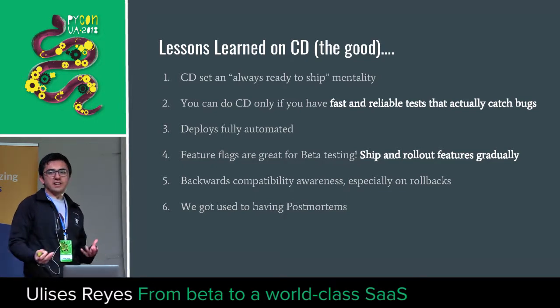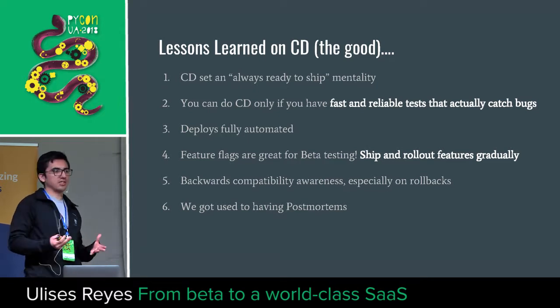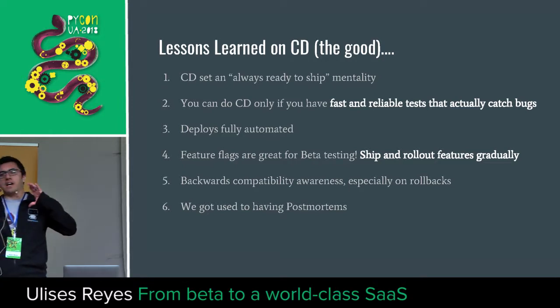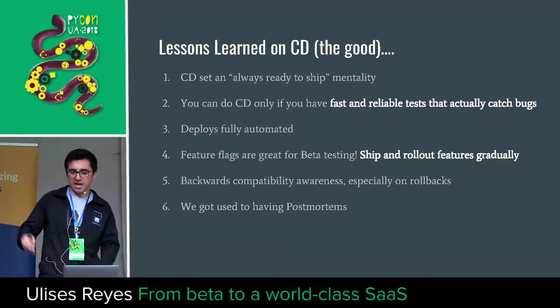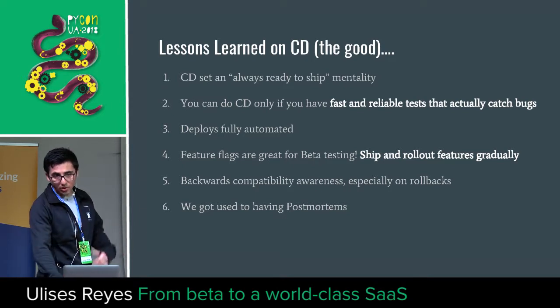Also, we learned that you can only do continuous deployment if you have fast and reliable tests that actually catch bugs. Whenever we had an issue, the question was, what test did we miss? How come our tests were green and we still had this problem? So we had to go back and write an end-to-end test or do something so we could avoid the same issue next time.